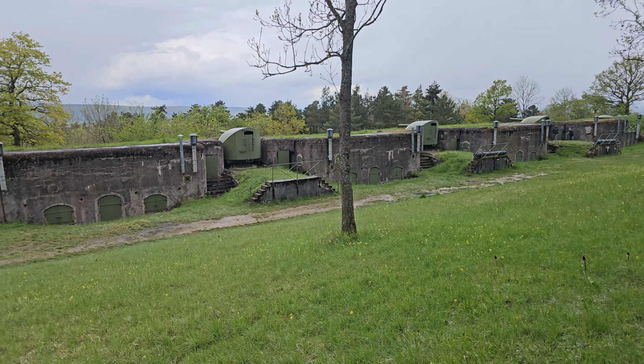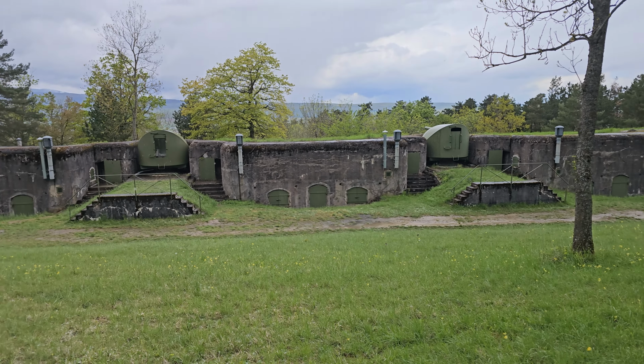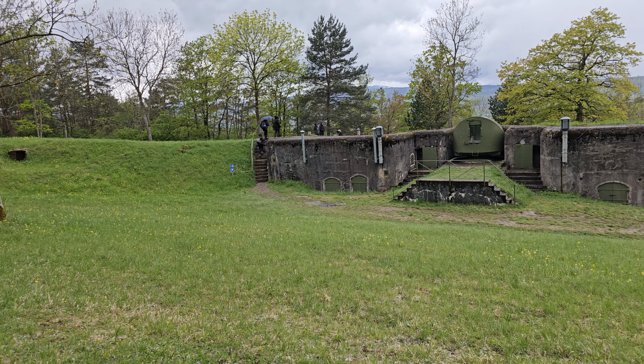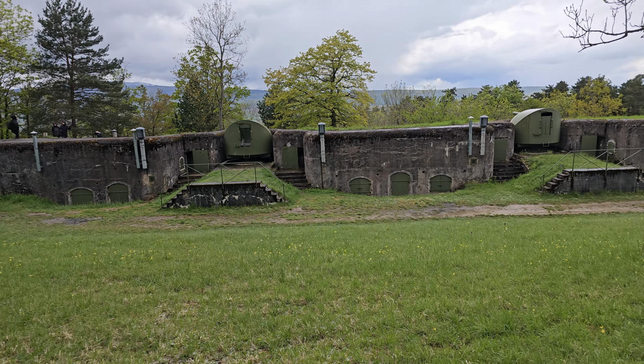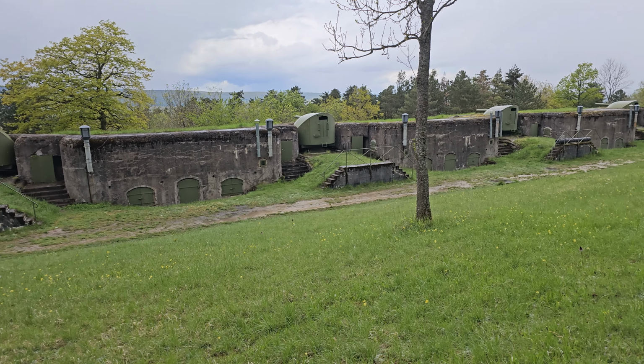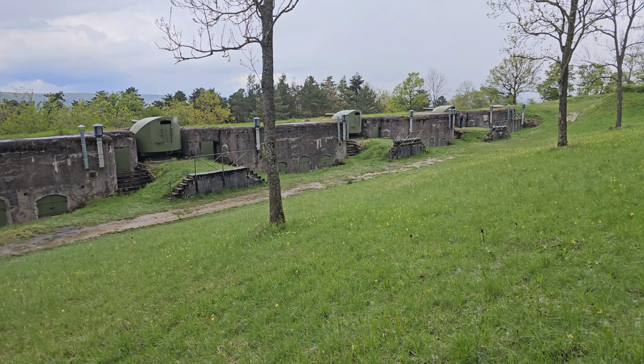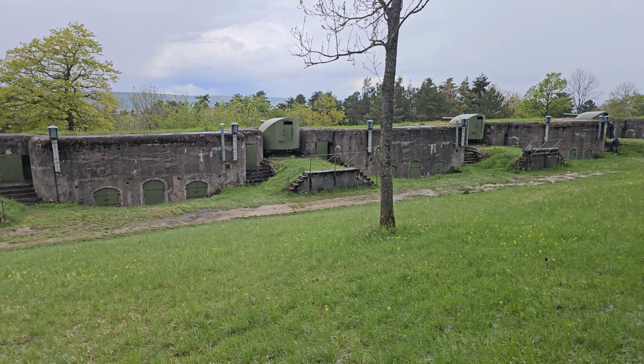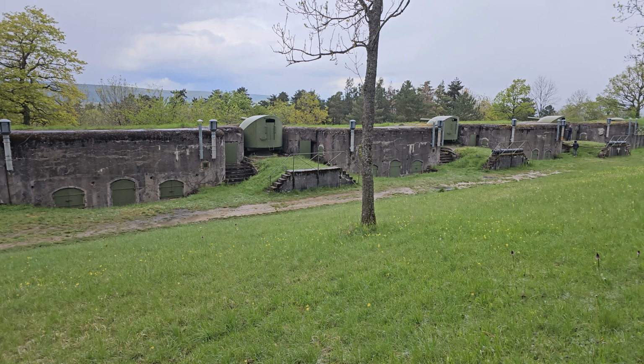This last part is a defensive battery that is separate from the fort. Actually, it's just right next to it, but it's not connected. And all the soldiers who worked here lived and worked entirely in this battery. There's about 100 of them.